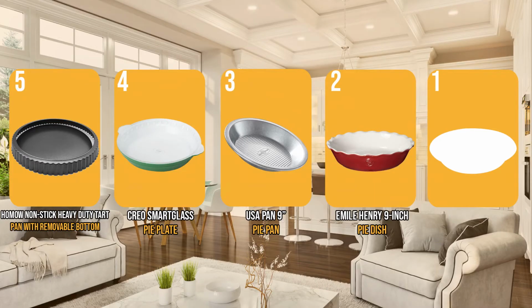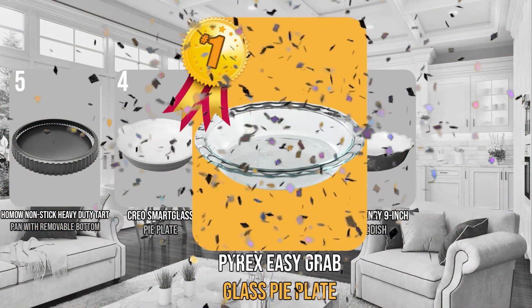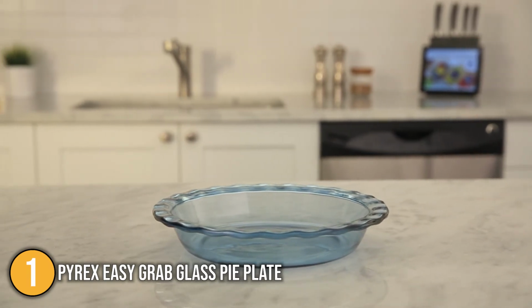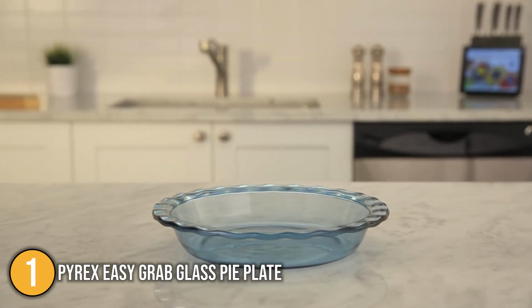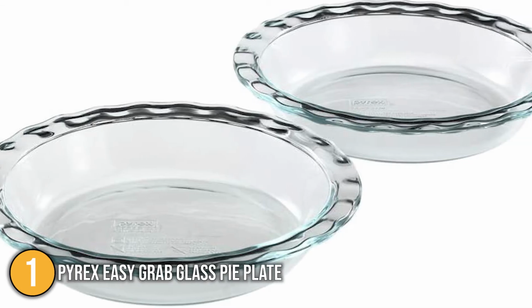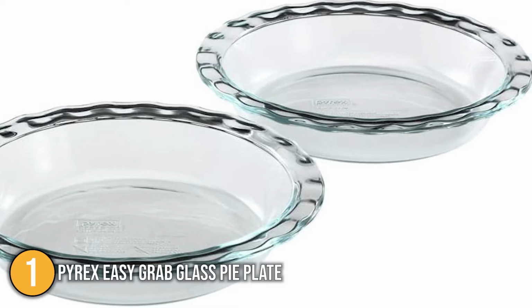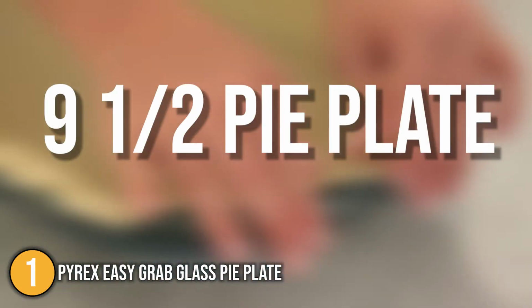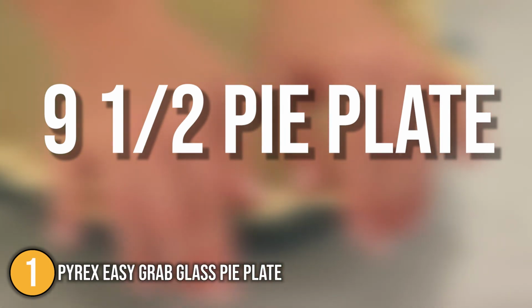And finally, we have the number 1 pie dish on our list, the Pyrex Easy Grab Glass Pie Plate. These are the best-selling pie plates available on Amazon. It garnered a 4.8 star rating and earned the Amazon's Choice badge. Included in the package are 2 pieces of Easy Grab pie plates. Our team would like to highlight its depth and width, making its 9.5 size pie plates ideal for most recipes.